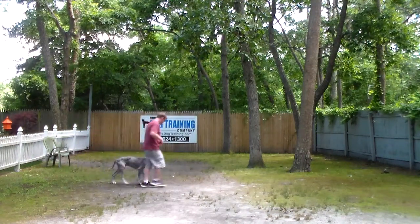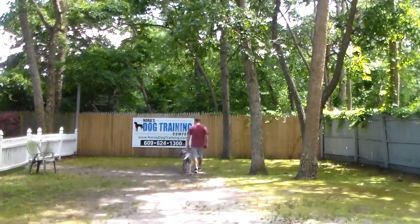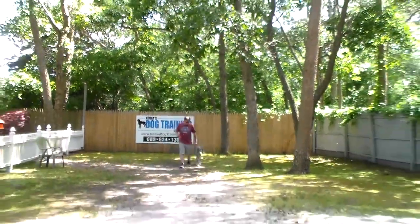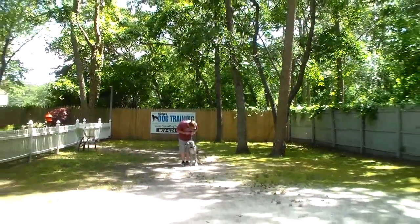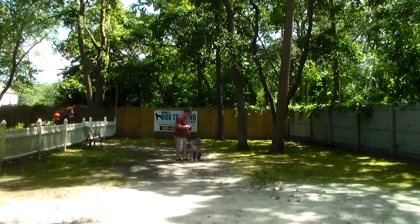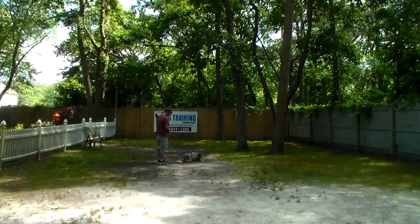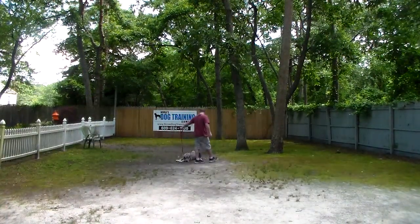Now the last command that we're going to be demonstrating for you is a little bit harder, and that is your down from a distance. Rich leaves him in a sit-stay and turns to face him. He doesn't go too far away at this point. Down. And then he gives him the down command, and that was perfect. You're going to be able to lengthen out your distance with that command as you're working with him.